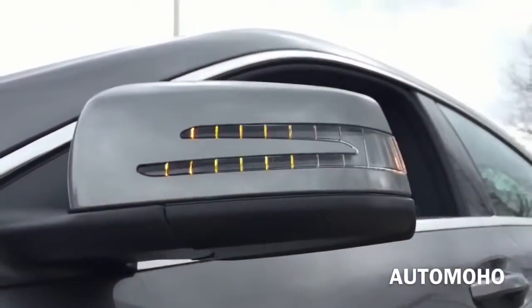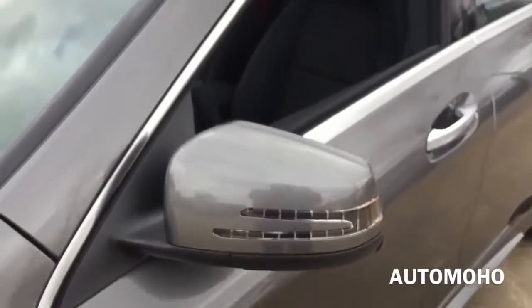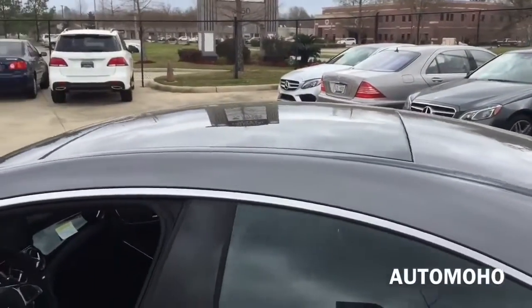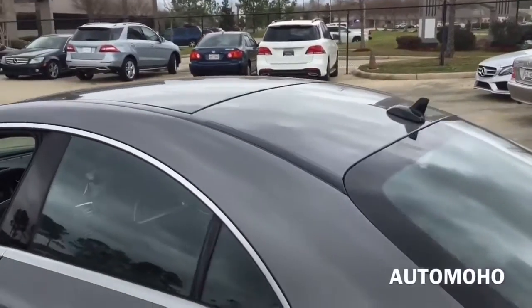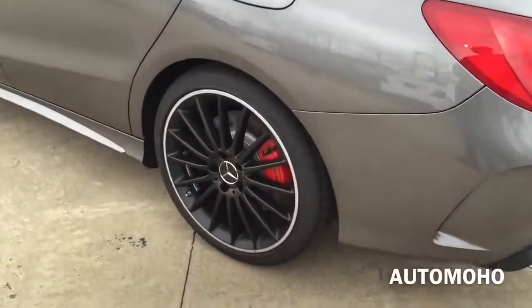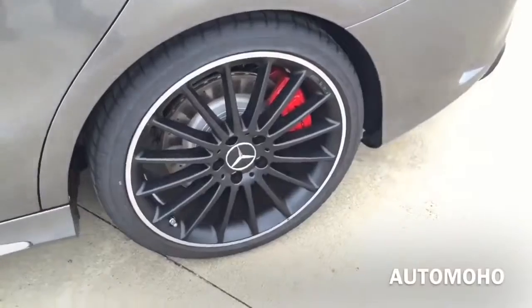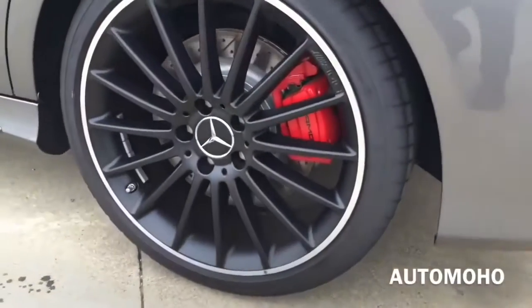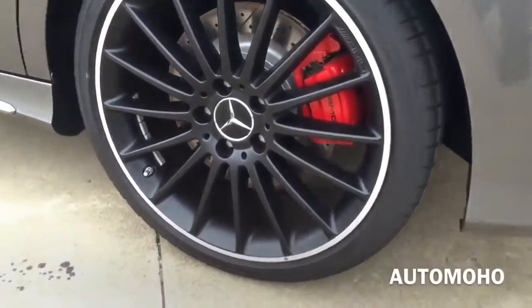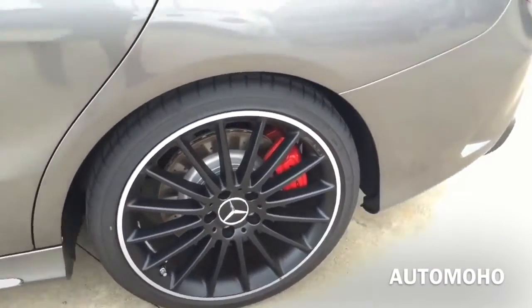Body colored side view mirrors with integrated LED turn signal indicators, and they do feature a fold option. On top is the huge panoramic sunroof that can be tilted up for ventilation or slid open for an open air feeling. Rear wheels are also 19 inches and come with ventilated cross-drilled brake discs and red painted brake calipers with AMG lettering on them as well. It also comes with an anti-lock braking system, brake assist, adaptive braking technology, as well as the AMG 3-stage electronic stability program.